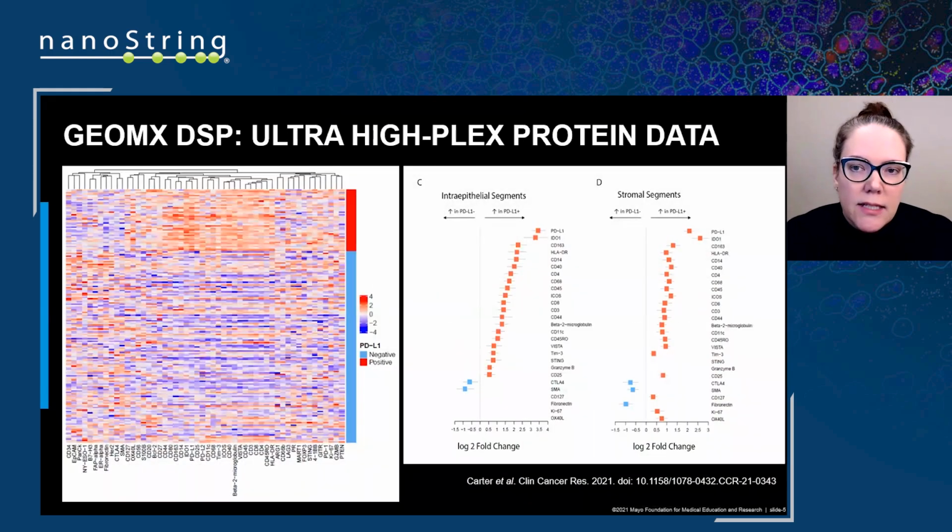When we did this, as you would expect, and shown in the heat map in the upper right corner, there is a specific set or module of proteins that are associated with PD-L1 status in the tumor. That's not unexpected. As I've mentioned, PD-L1 is expressed by immune cells in these tumors.